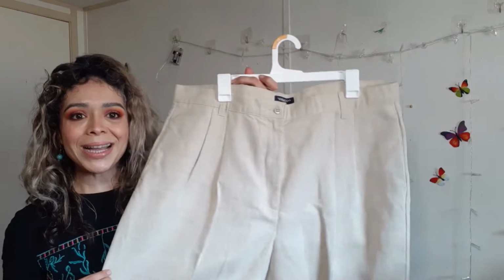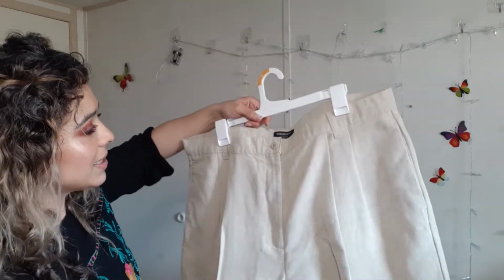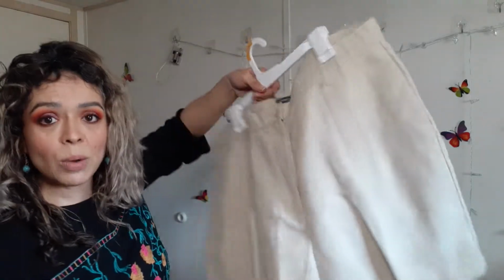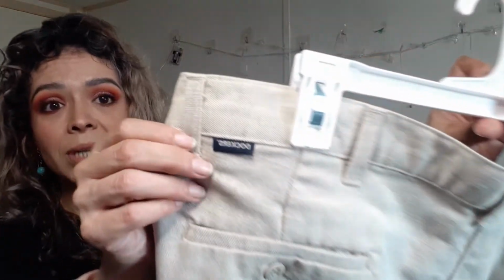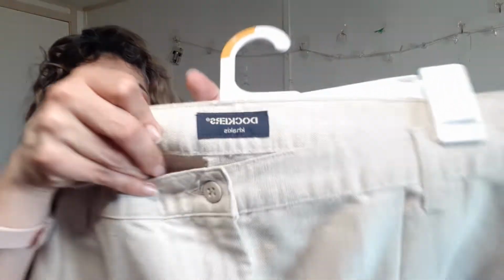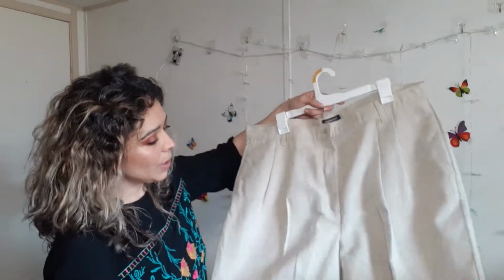Now is one of my men's pieces. This one does not have a size tag, but when I measured it, it was about a 40 waist, and they are pleated flat front shorts. They do have pockets, and back pockets as well. They are Dockers. You can see that tag right there. They are Dockers khaki, a linen blend, so again, perfect for the summer. And I love the larger size as well.